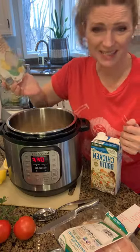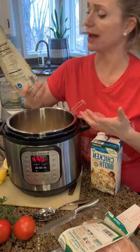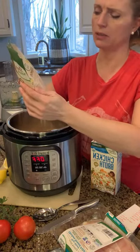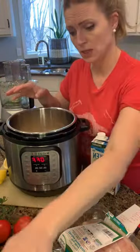And that's about 16 ounces. So in case you had a bigger bag, or 1 pound, and I don't know how many cups. It looks like probably 4 cups worth that I just dumped in there.